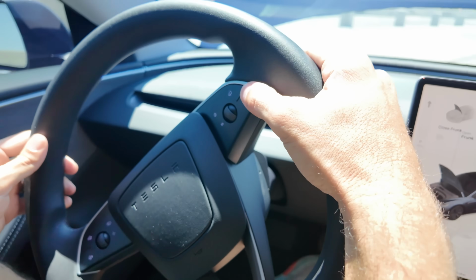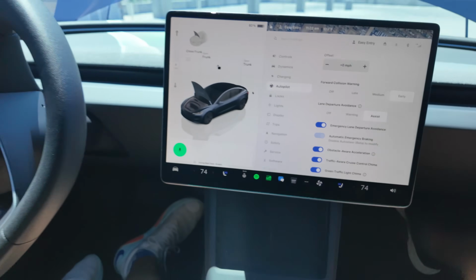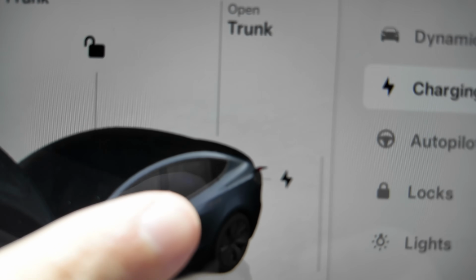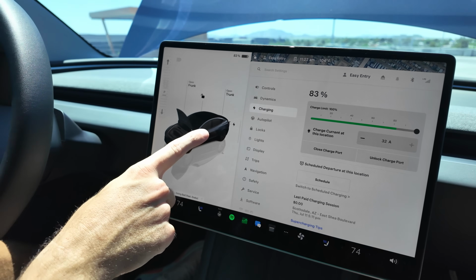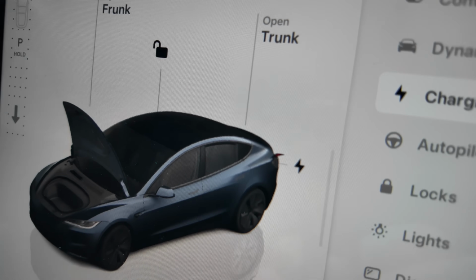On top of that, they also have voice commands. So you hit this little microphone right here on the steering wheel. You click this and say, open charge port, and then pop, you can see the charge port opens, and it even shows you that the charge port is open. I will even put the rear window down, and it shows you exactly where the rear window is down. So they just are really dialed in terms of software.